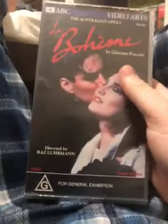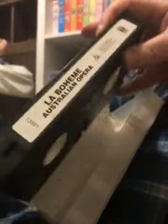Next we have is La Boheme, 1993 VHS, it's cat numbers 13551. Here's the front, spine, and the back. Here's the tape.